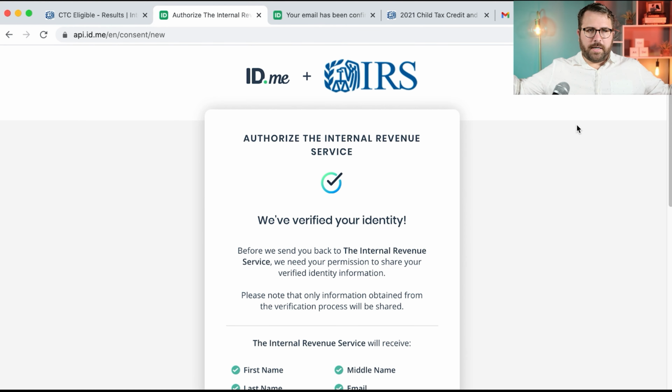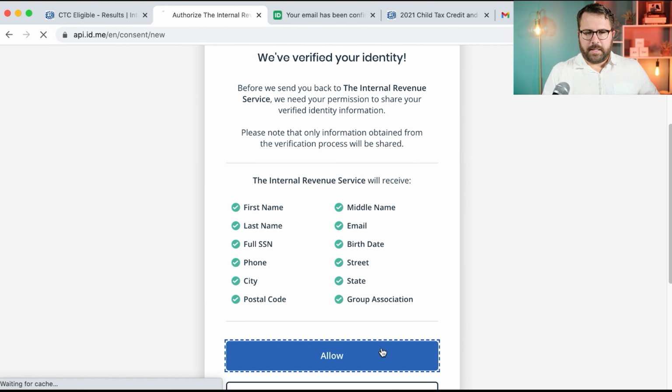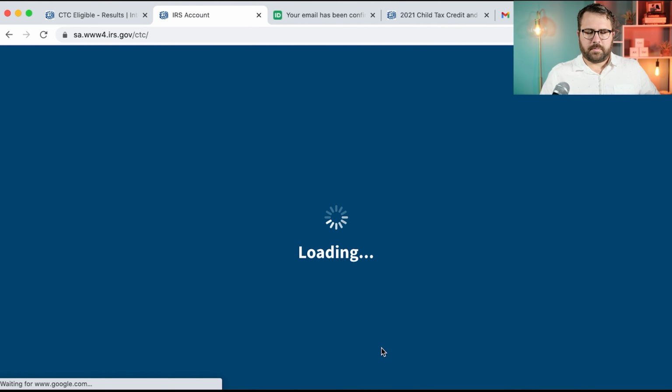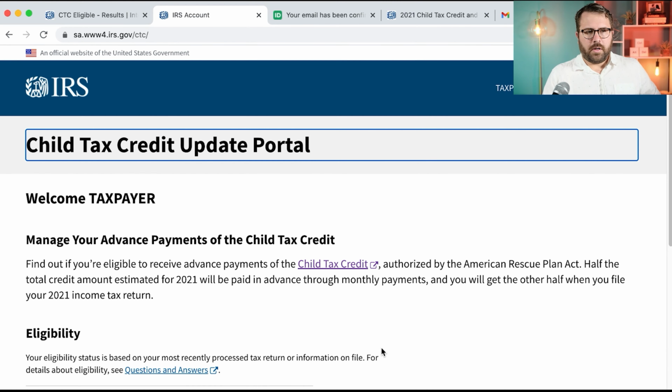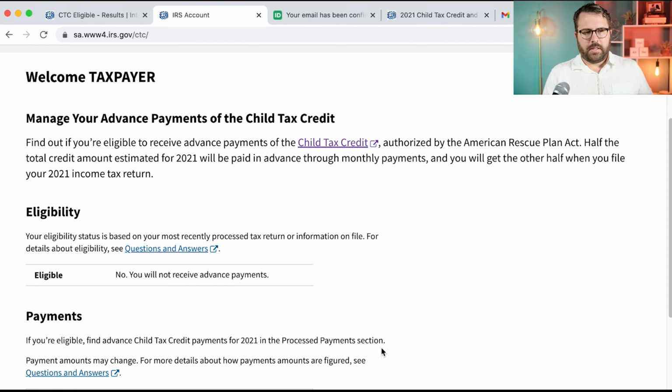Yes, they verified my identity. Yes. All right, so it's going to share my information with the IRS. I'm going to click Allow. All right, so now I'm in the portal. Sweet. Now this is where I can manage my advance payments of the child tax credit. Okay. Right.